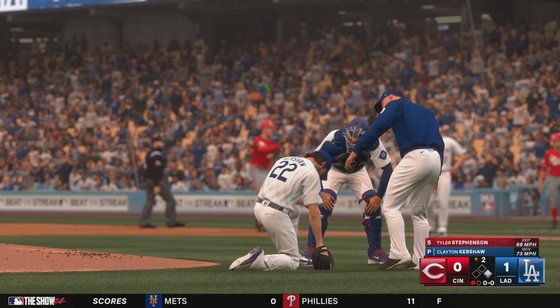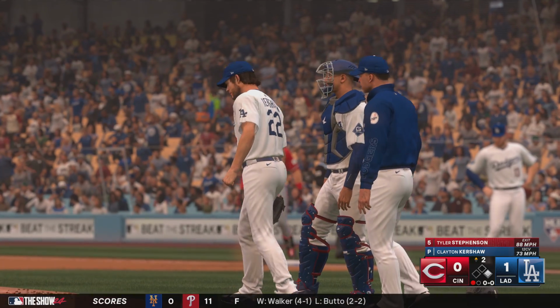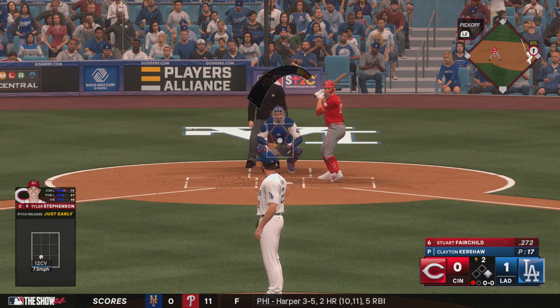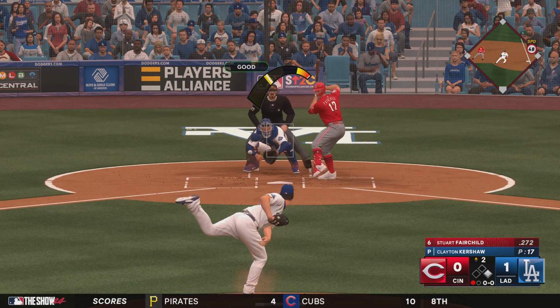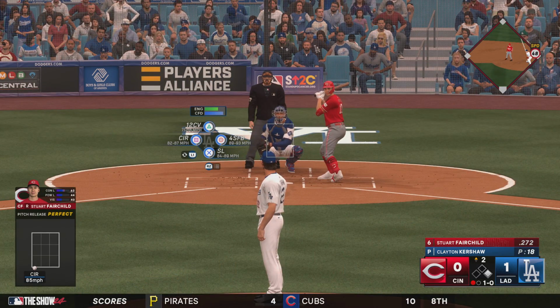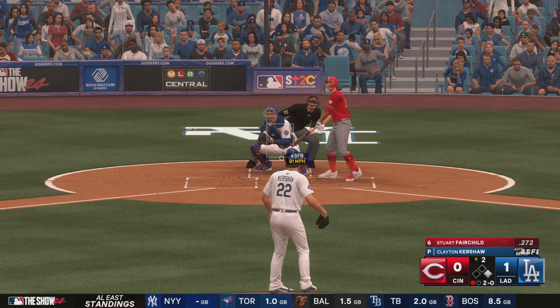Yeah, clearly in some real pain, but he will not want to come out of this game if he doesn't have to. It's looking to me like he's going to try to shake it off and continue. Man at first with one gone. Next to hit, Stuart Fairchild. And takes low for ball one. Got a good eye there.